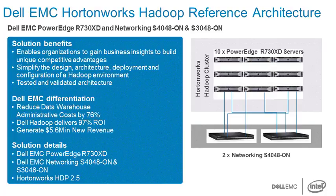So next, let's get into exactly how we built this. This is a reference architecture. We have validated Hortonworks running on top of a PowerEdge R730XD, as well as the networking, the 10 gig S4048-ON, and then the S3048-ON for the management piece of it.